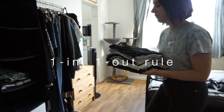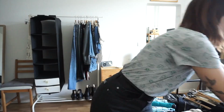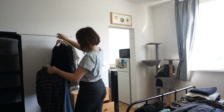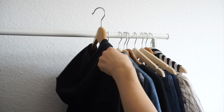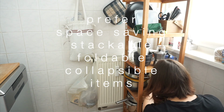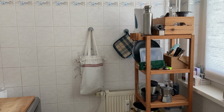One in, one out rule. Another simple but effective way to maximize organization, especially in a small space. Try to balance the things that you buy with the things that you're getting rid of. Ideally, for one new thing that you buy, there is one thing that you are letting go of first. Anything that is space-saving, foldable, collapsible, or stackable is your best friend.